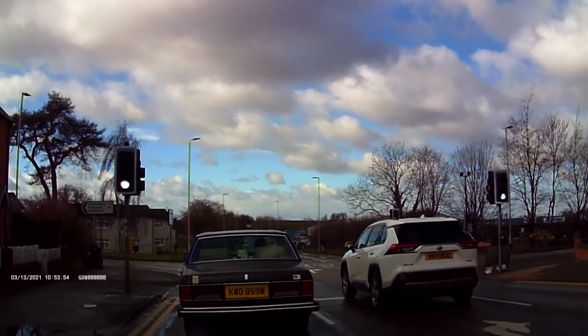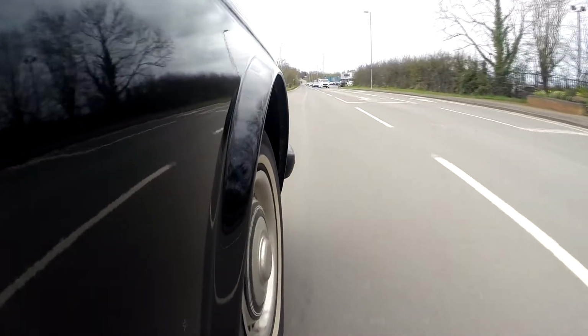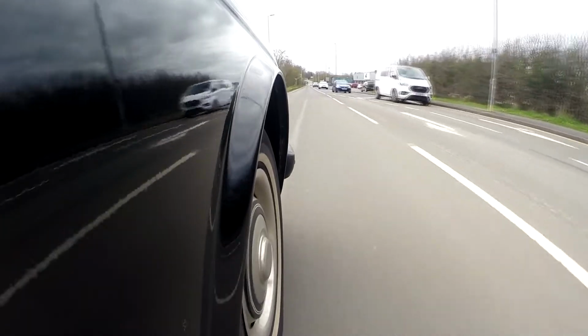Today we are out in the Rolls-Royce Silver Spirit. We're taking it to see Rolls Yoda. That's right, we're taking it to see Duane at Starman's, who is the man that has effectively kept this car on the road for us.